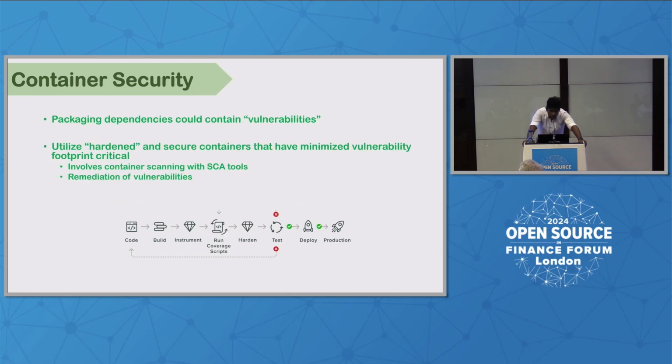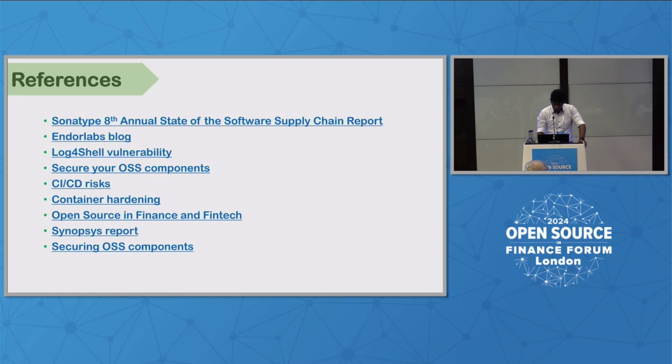Moving on to a quick thing about container security. With containerization becoming really popular now, the vulnerabilities could also get packaged along with the applications, right? So the recommendation is again using scanning tools and making hardened containers that have a minimized vulnerability footprint. Again, it's mostly scanning using SCA tools and remediation of vulnerabilities, which we will do.